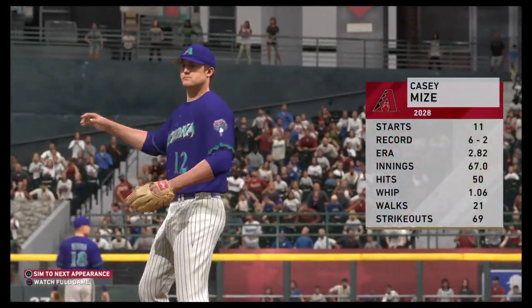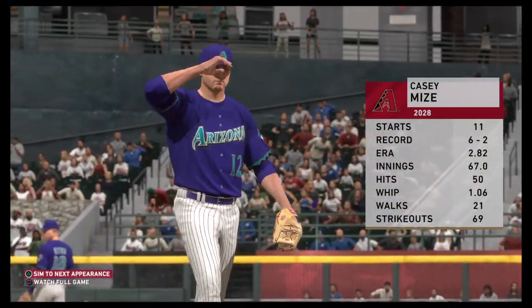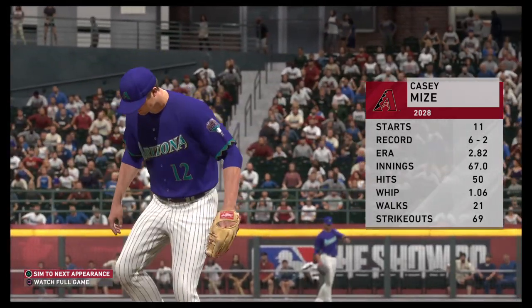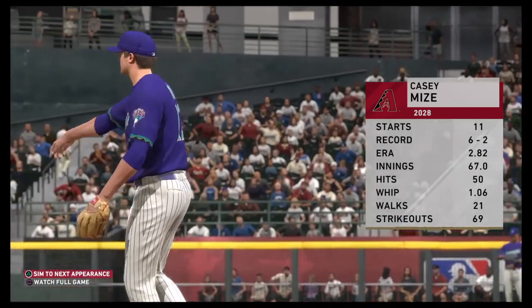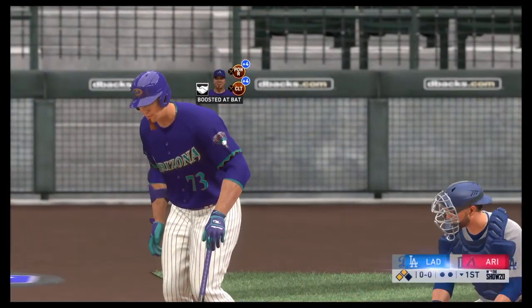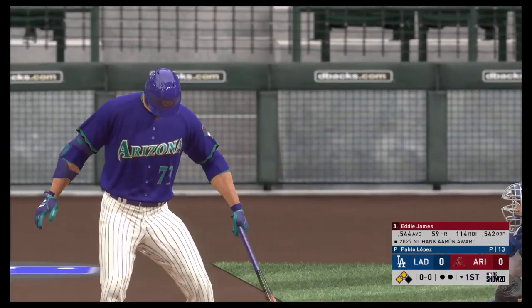Casey Mize will be on the bump for Game 2 of the series. What do you have for us on him, Danny? Hey, this guy's done a real good job on the year keeping the opponent's batting average down. Both righties and lefties coming into this one, hitting under .250 against this guy. He's been good all season.